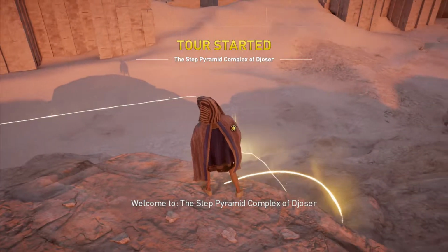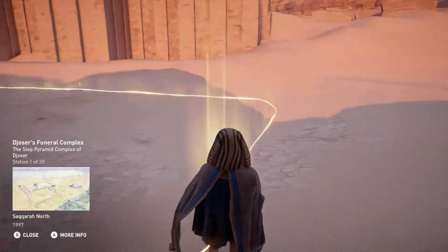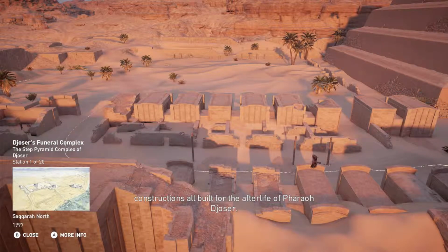Welcome to the Step Pyramid Complex of Djoser. The Step Pyramid is at the center of an enclosed complex comprised of temples, models of palaces, and artificial constructions, all built for the afterlife of Pharaoh Djoser.